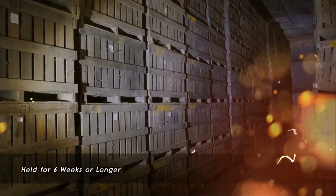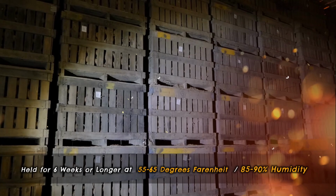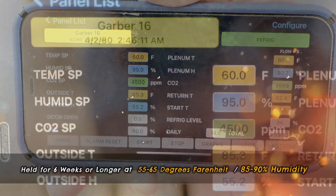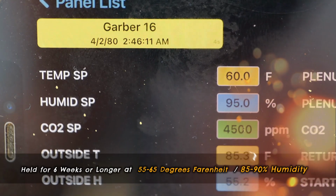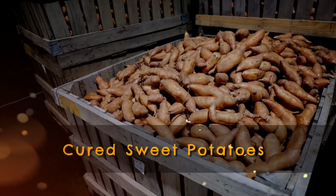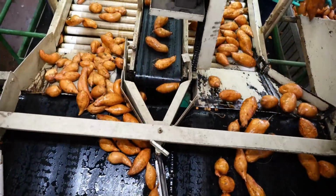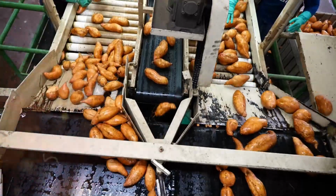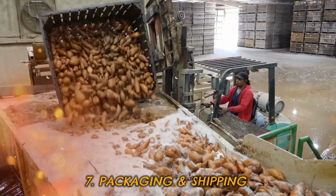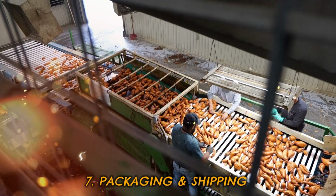The sweet potatoes are then held for 6 weeks or longer in a well-ventilated storage facility at 55 to 65 degrees Fahrenheit and 85 to 90% humidity. Sweet potatoes at this point are referred to as cured, and they're at their sweetest, meaning they're preferred by customers. The sweet potatoes are held in storage facilities until they are packed and shipped to market. Under ideal storage conditions, they can be stored and sold for a year or longer.